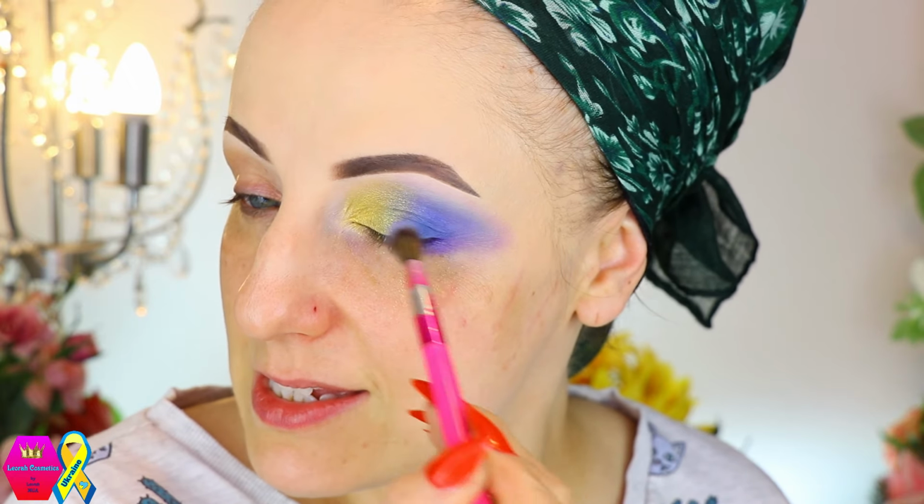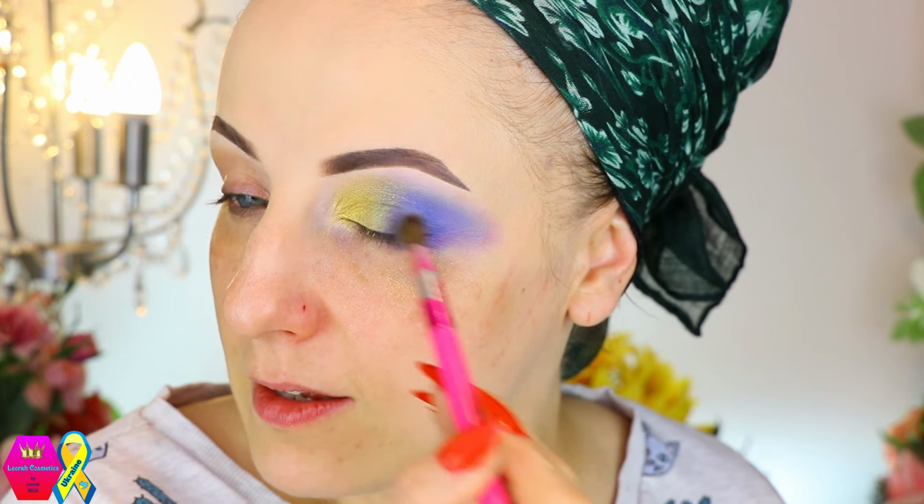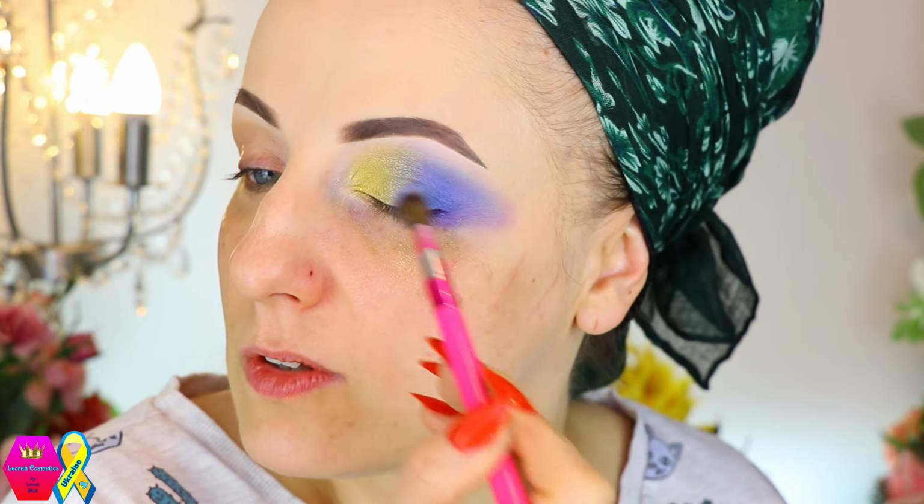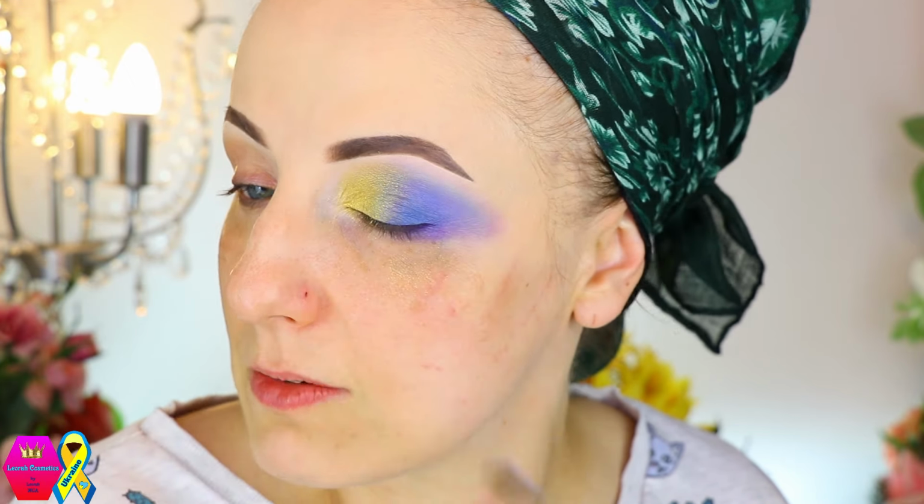I have to say that this is the softest look that I've done with the palette, but I'm enjoying this too, because it's a whole different side of it. I really like this. All right, so let me just finish this. Of course, you're going to see the other two looks, also the swatches of the palette, and then we're going to meet here for the review part in just a second, so stay tuned.